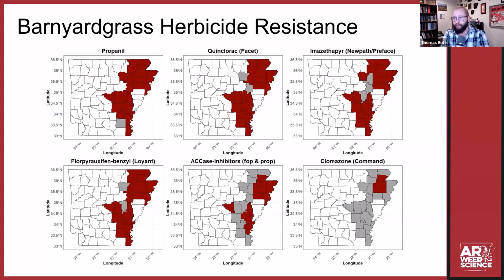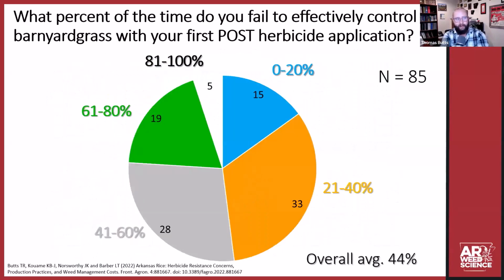So very problematic. Herbicides are still a major option for us to successfully control weeds, but you can see we're losing more and more of those herbicide options due to herbicide resistance. Now, also in this survey we conducted a couple years ago, we asked growers and consultants what percent of time they felt they failed to effectively control barnyard grass with their first post-emergence herbicide application. And you can see here we had a range of responses, but the overall average was 44% of the time. So basically, roughly half the time, our growers and consultants were expecting to fail on their barnyard grass control with their first post-emergence application and expect to have to apply more herbicides or do other things.